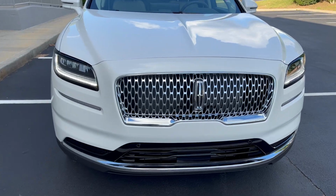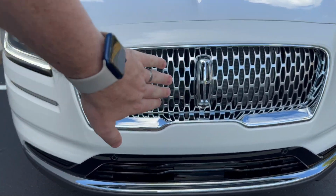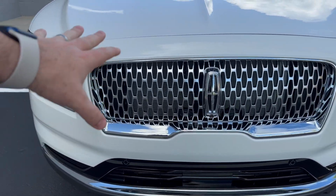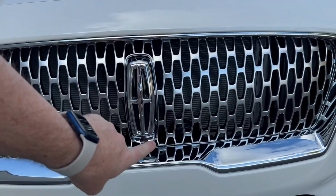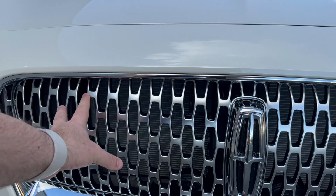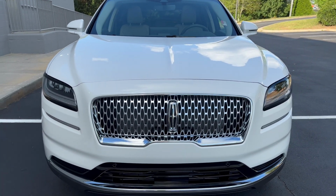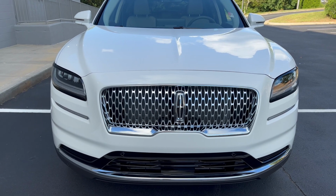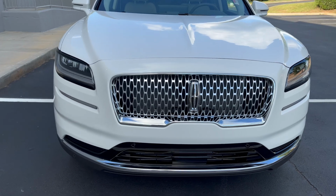So as we transitioned from the split wing style grille of the Lincoln, we went to this signature Lincoln grille, which has the big star up front, but also all these little same shape stars in the grille. And it's just a wonderful addition, very stylish and very classic with this chrome style grille.